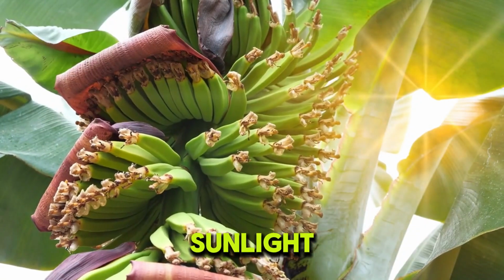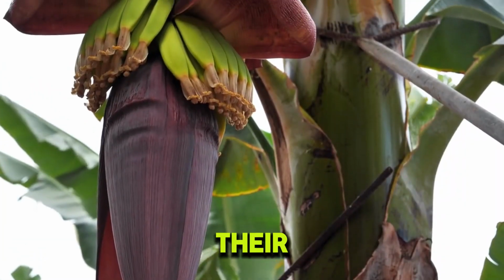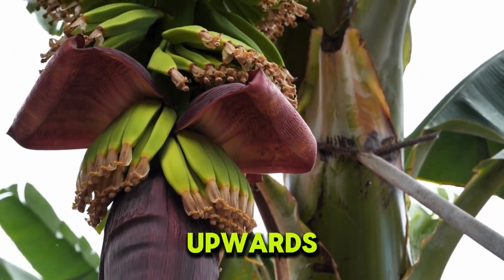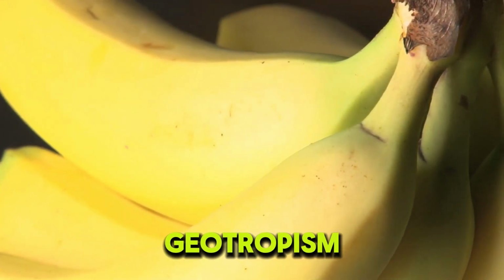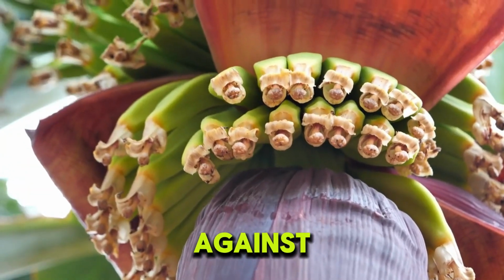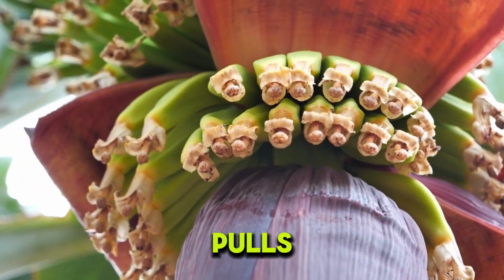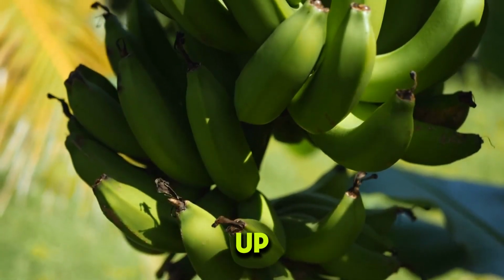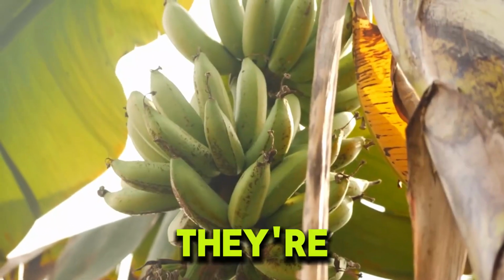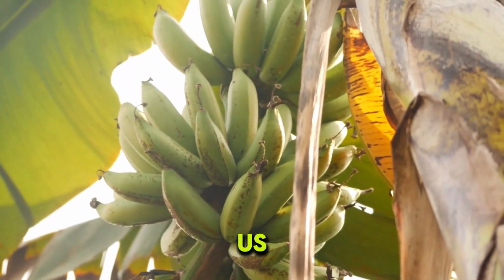That's right, sunlight. Bananas begin their journey by hanging down, but as they grow bigger, they start turning upwards. It's called negative geotropism. Sounds fancy, right? It's just a battle against gravity to reach the sun. Gravity pulls them down, but the sun pulls them up, resulting in that perfect, iconic curve we all know. It's like they're reaching for success, just like us.